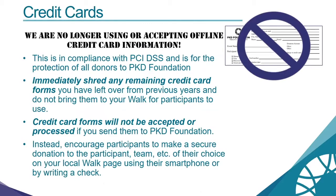This year, we are no longer using or accepting offline credit card information, which means we cannot take paper forms. Should a paper form come our way and there is contact information, we will call that person and let them know that they need to make their donation online. And then we will shred that form. We will not take their information from that sheet and enter it on the back end. The card holder needs to make that donation themselves online.